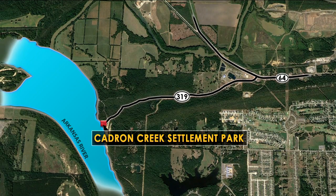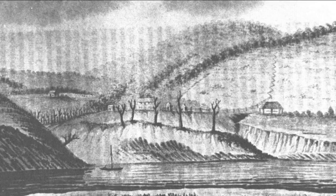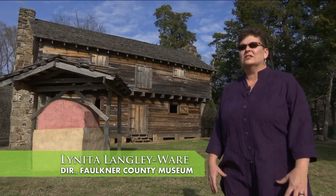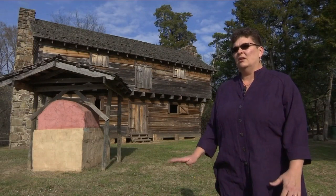This area's history actually dates back about 10,000 years. We have evidence from about 8,000 BC during what they call the Archaic period, if you're an archaeologist. There were these people called the Dalton culture, and they made these very distinctive stone tools. We've found examples of those here within about 10 to 15 feet of where we're standing.